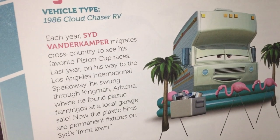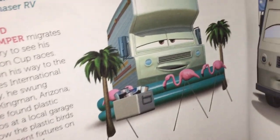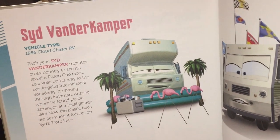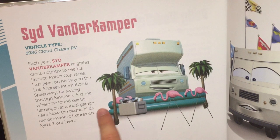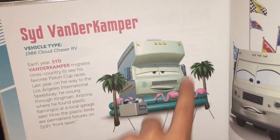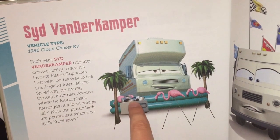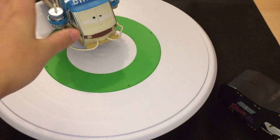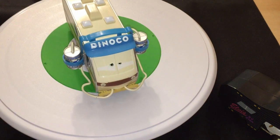Almost this year. And there's Sid Vanderkamp. Now, him I see as a possible D23 Expo or Comic-Con exclusive. Because you could have him, and then you could also have the flamingos, the little pool raft thing he has, the palm trees, and the little box here. I feel like that could be a really cool D23 or Comic-Con exclusive, or not, but whatever.